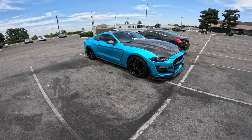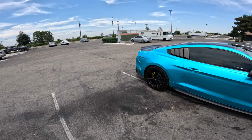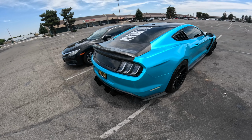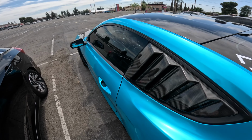So I decided, hey, this is the best time to take it, go get some photos out there, just enjoy the coast in general. But again, this is how she's looking right now. So damn clean. So with that being said, let's hop in the car and get on this journey.